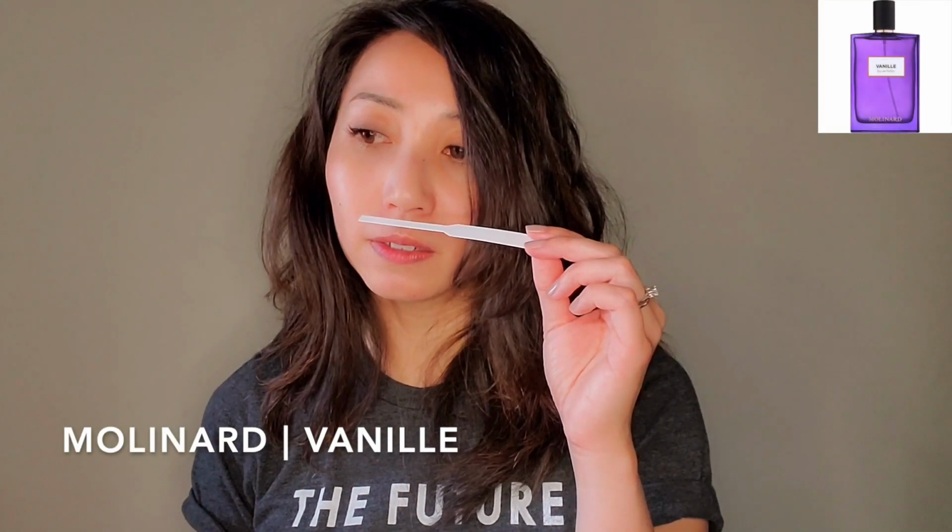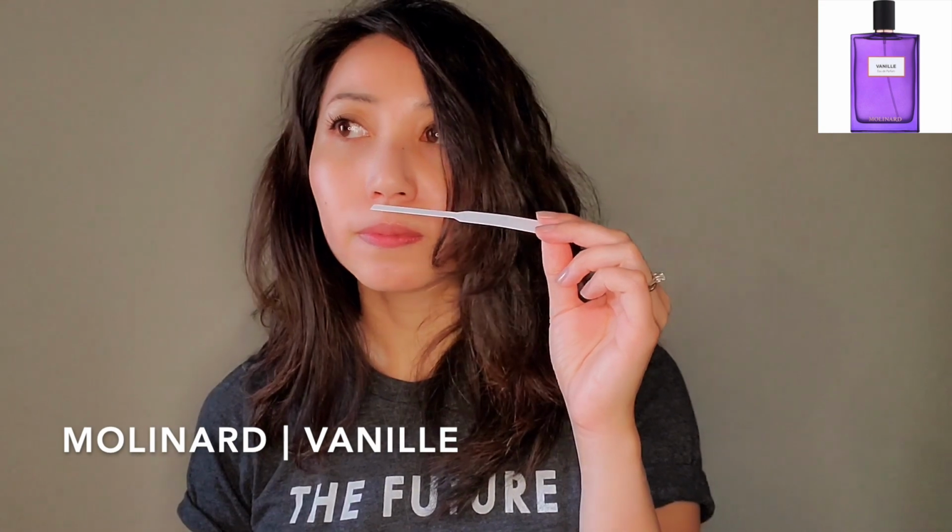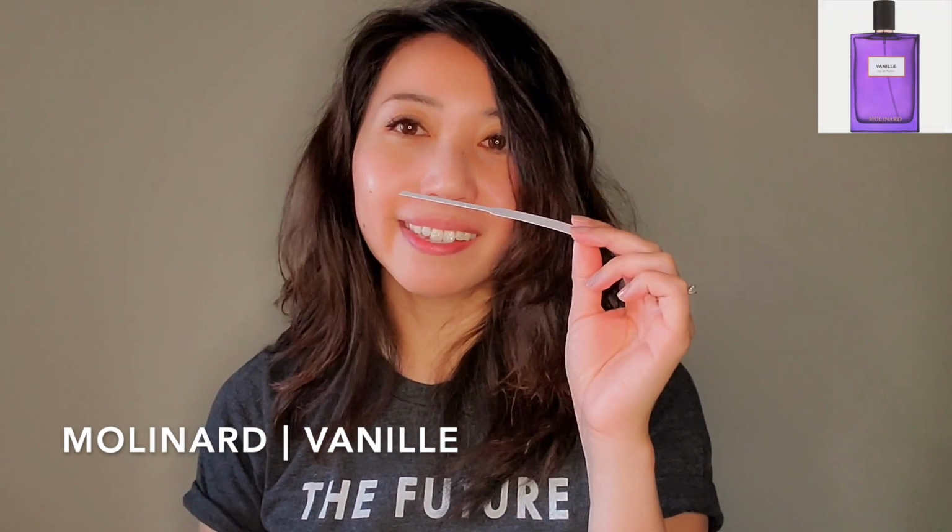Vanille from Molinard. Oh yeah, it's still vanilla. It's definitely the vanillin-forward vanilla. I'm not getting the smokiness from actual vanilla that some fragrances have. But again, if you're looking for that really simple vanilla cream type of smell, this is really nice. Non-offensive as long as you like vanilla.